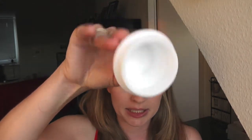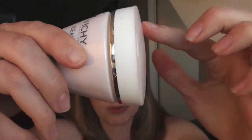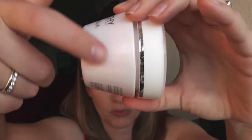It's this fermented tea thingy. So what can I say about it? I don't know if there's something left in here. No, not really. It's pink. No, not pink. It's a rose colored cream, kind of like this color, because the lid is white and this is more rose. I don't know if you can see that.